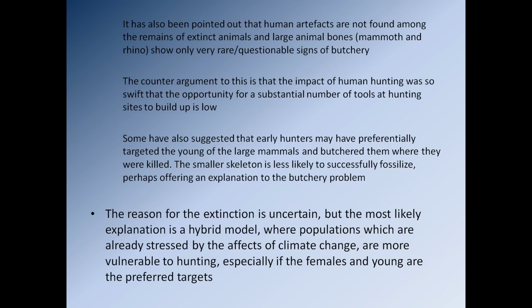Another option that's been suggested is that early hunters may have preferentially targeted the young of the larger mammals. So we wouldn't go after the full-grown mammoths, we would go after the infant mammoths. And then obviously we would butcher those mammoths at the kill site and take the meat back to the camp. This offers some explanation. The smaller skeletons are less likely to successfully fossilize, and also because the skeletons are smaller, scavengers would have come along later, and in trying to get as much meat out of the skeleton as possible, they would have disarticulated the skeleton and spread it out over a large area. That also would have reduced the chances of successful fossilization.